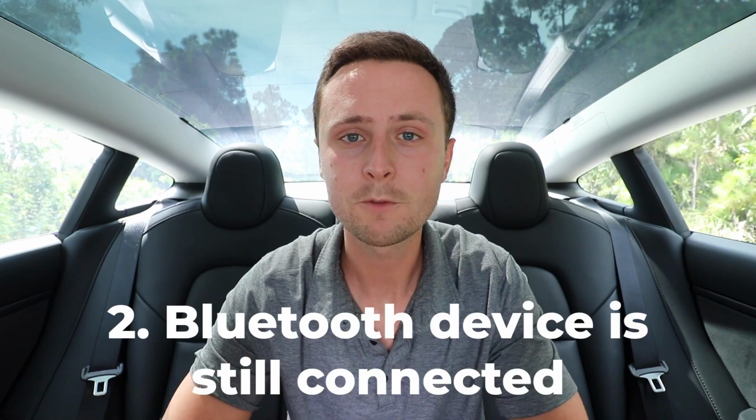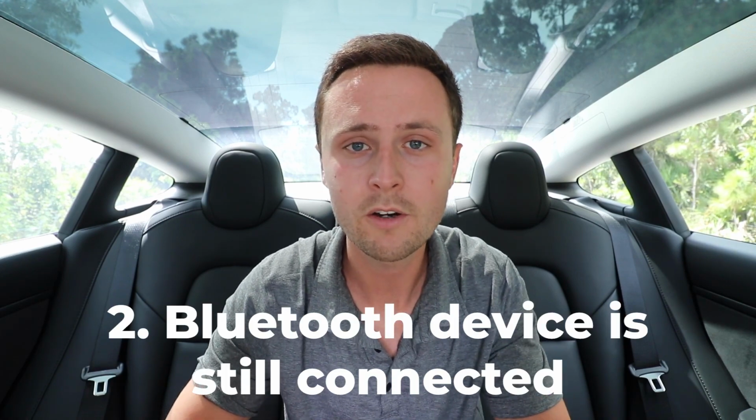Another way that this can happen is if your smartphone is still within Bluetooth range of the car and you're still connected.